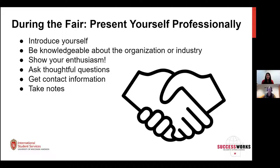And then also feel free to take notes if you want to bring a notepad with you to take notes on what you talked about with the person or any insights you gained into the positions that they're hiring for or the company itself. Certainly feel free to take those notes so that you can remember it for later.